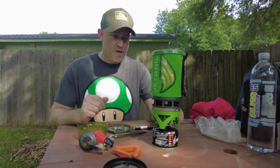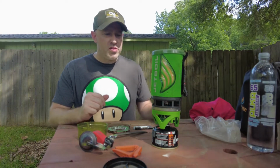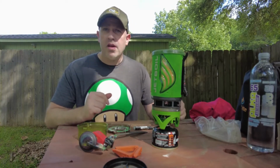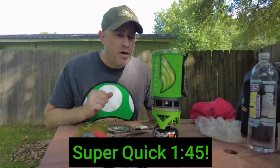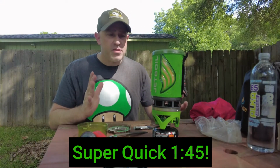I'll go ahead and shut this thing off. We don't use any unnecessary fuel. But you can see here the window tells you when it's ready. And it didn't take very long. I didn't do the elapsed time, but in the editing process, I will throw it on the screen right there. Alright, so Jetboil boils water extremely fast.